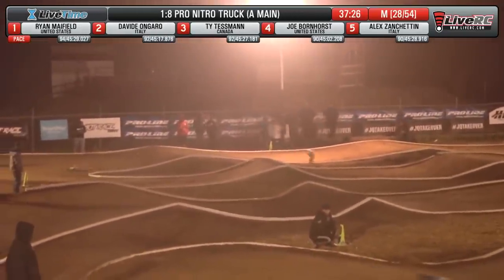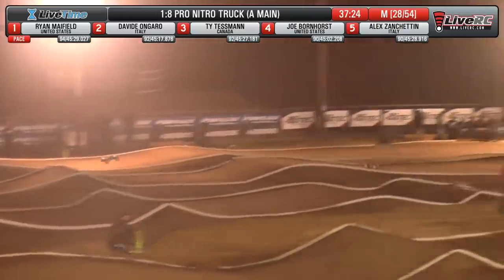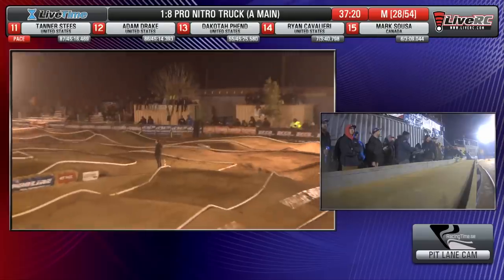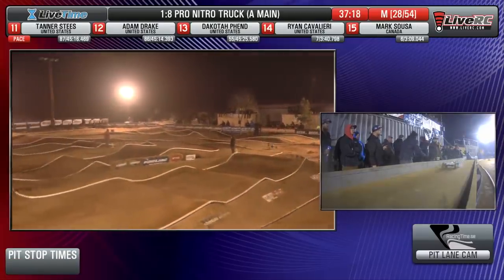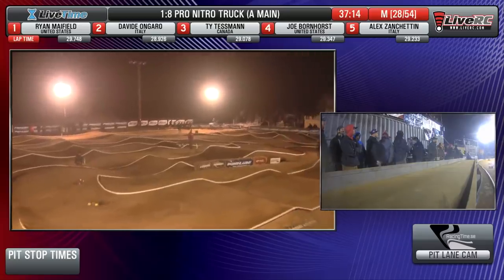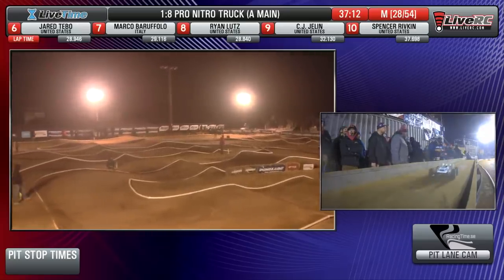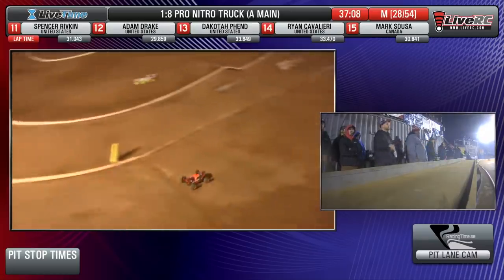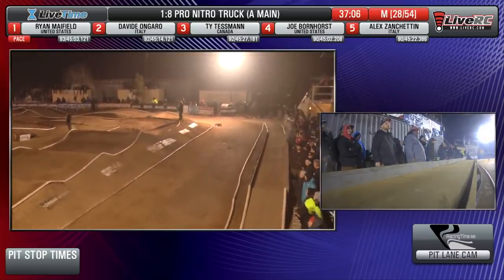Down the backstretch they go, coming around. Oh, trouble there for Dakotah Phend. Phend off in between the 2 doubles. Here's the racingtime.se pit lane cam. Drivers going to start making their way around here. Maifield going on by the 750 mark. Davide Ongaro, we'll see when he comes in for fuel.